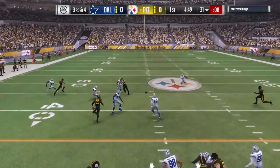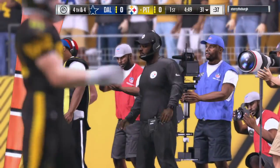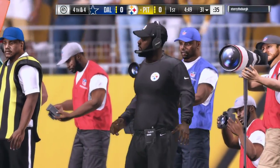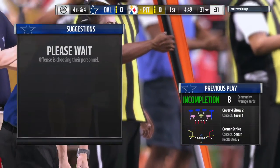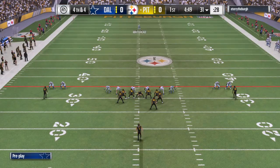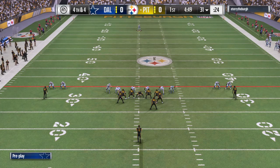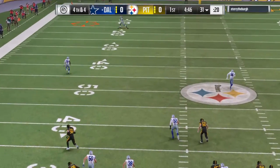Here's Roethlisberger, and this is going to be incomplete. He was looking for his big tight end there, Jesse James, and it's 4th and 4. And I think the end result, knocking the ball away, was a product of understanding where they were on the field, understanding how many yards they needed to pick up the first down, and tightening their coverage accordingly. Gave them no gaps, no spaces, no real air in which to catch the football, and end up making a really nice play.